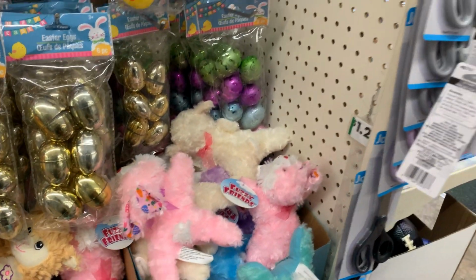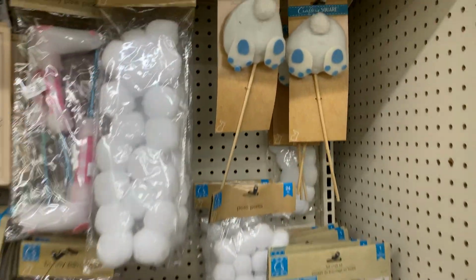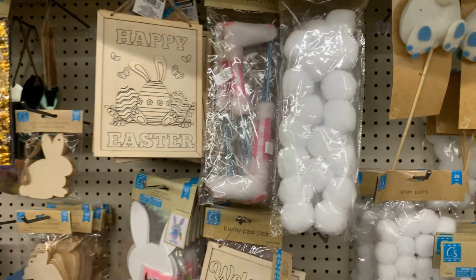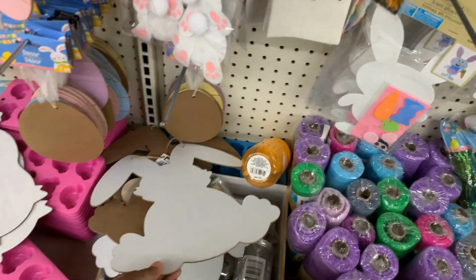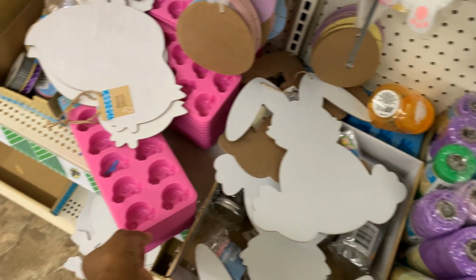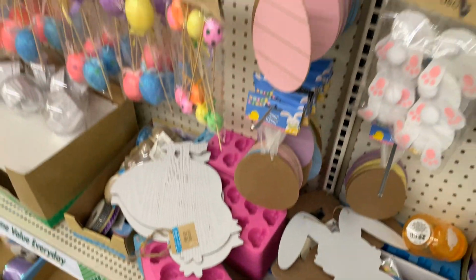The plushies, again, for you to put into the baskets, deco mesh, crafting items. These would be cute in a wreath. These and little legs too, the little bunny legs. I thought those were cute too, and those would be cute in a wreath. The little molds, this right here, this comes and goes at my Dollar Tree. They have another one too, but that wasn't there today.